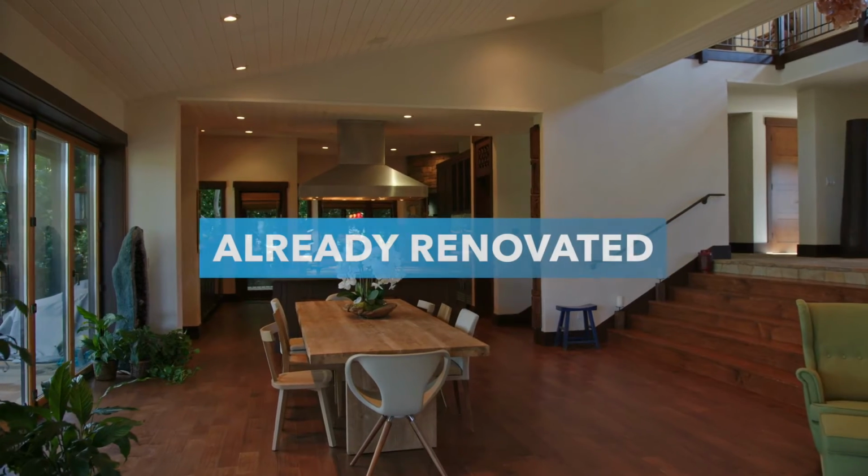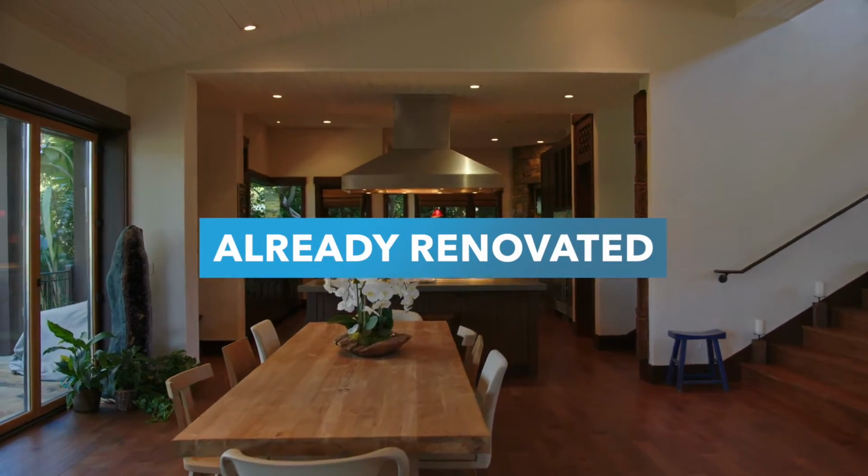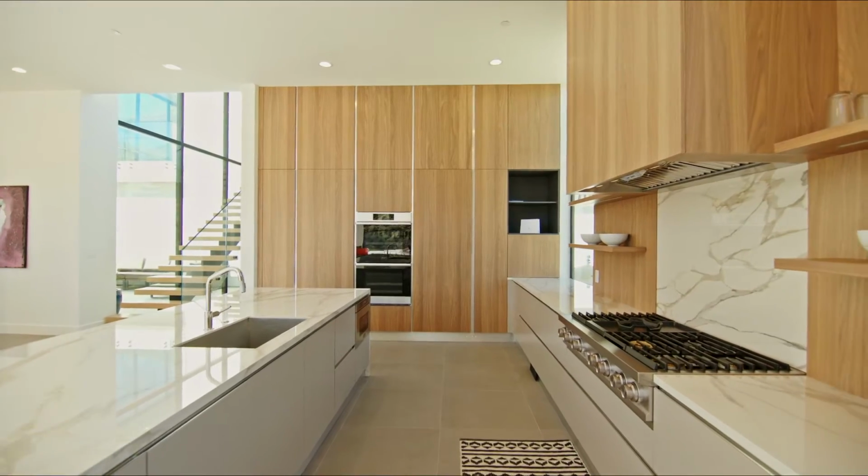Another thing that I recommend in order for your Airbnb to stand out is for it to be renovated. Now, if you're implementing the arbitrage model, you only want to look at properties to rent that are fully renovated and nothing less. Trust me, I've had this one short-term rental in San Diego, California for almost 3 years.